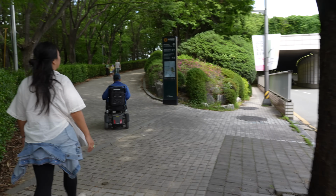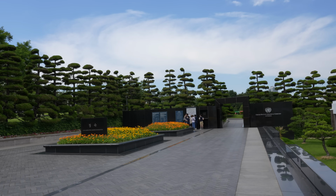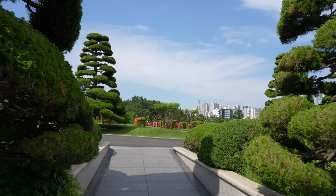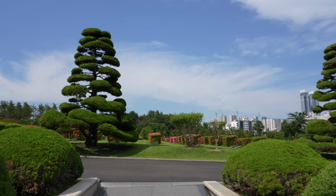I think the story here starts and ends with my shoes, weirdly. As we were walking up to the gates of the memorial, the guard saw my flip-flops from a mile away, and he just said, no, you can't come in. This place is closed-toe shoes only, which makes a lot of sense, but I wasn't prepared. So Lisa went in alone.